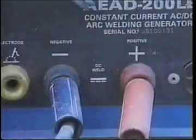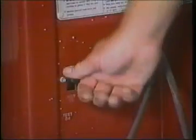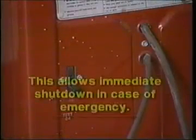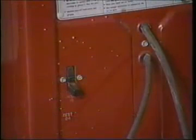Do not change the polarity switch when the machine is under load. The arcing due to high current can burn the switch contact surface or cause serious burns to the welder. Check to see that the welding machine has a power disconnect switch. This allows immediate shutdown in case of an emergency. A machine should not be used unless it has such a switch.